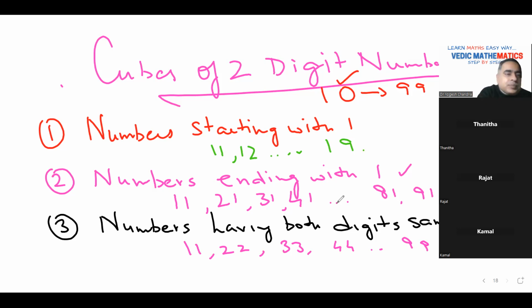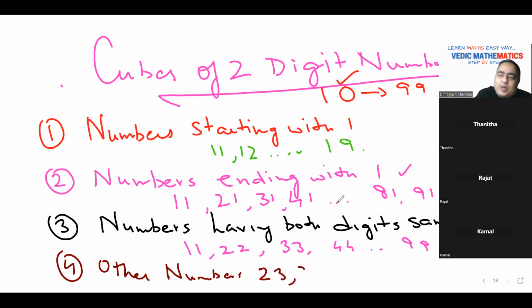The last, other than these, so other numbers. Now, if you observe all this, 11 to 19 already done, 20 already done, because 20 is just the cube of 2 adding 3 zeros. 21, 22 done, so 23 is left, 24, and so on up till 98. Up till here, any question you have?